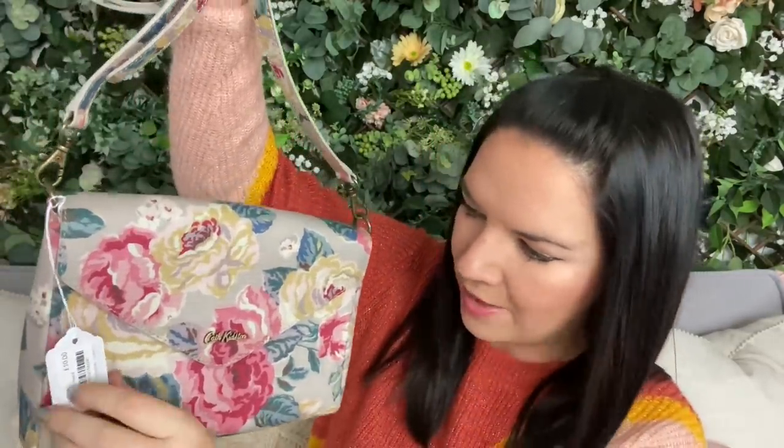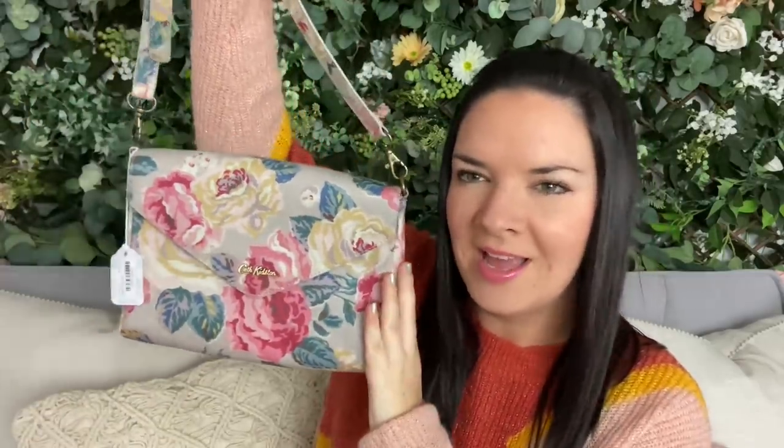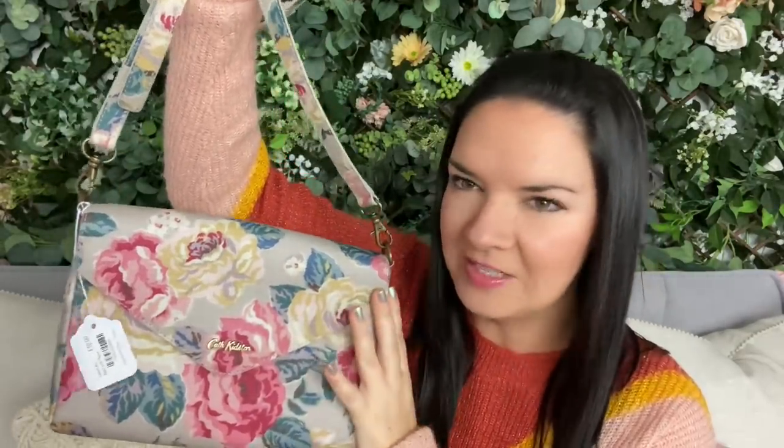So this was £10, this Cath Kidston bag, and it's really pretty. I do have quite a few bags. Well, actually, I haven't bought one for ages. I saw one at a car boot sale, quite similar to this, but it was polka dots, and I didn't get it. And then I saw this the other day and thought I will get it, because I do love bags, like floral bags. They're just kind of timeless, aren't they?